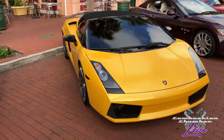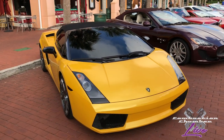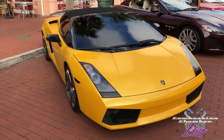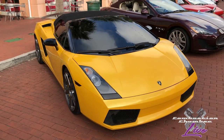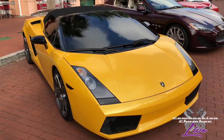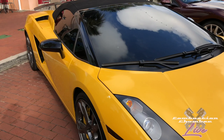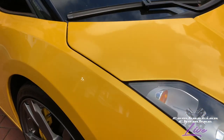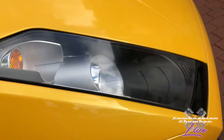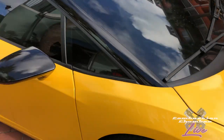Now we have a Lamborghini Gallardo, not Gallardo, Gallardo. I say that every time, I know, but that one song, I can't stand it. Anyways. So, beautiful car, and the beautiful sort of metallic, I don't know if you call it pearl or metallic yellow. Let's try to get you a close-up look at just a gorgeous color. One of my favorite colors that Lamborghini has ever produced.